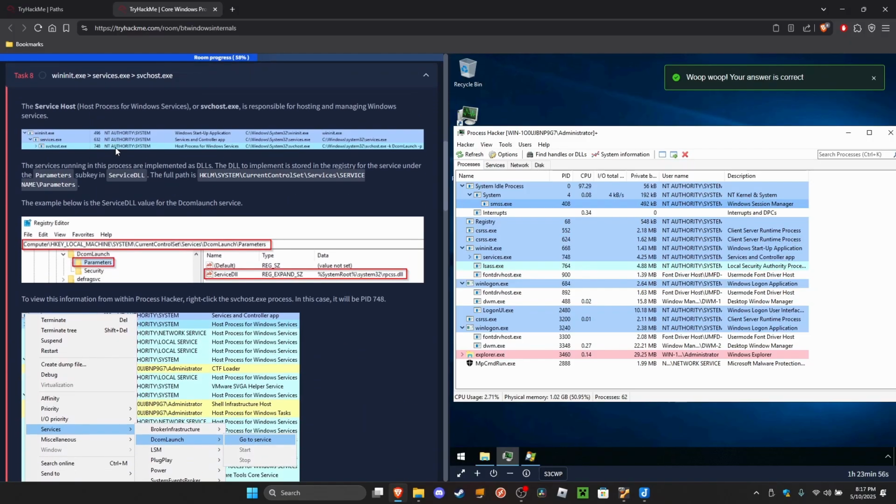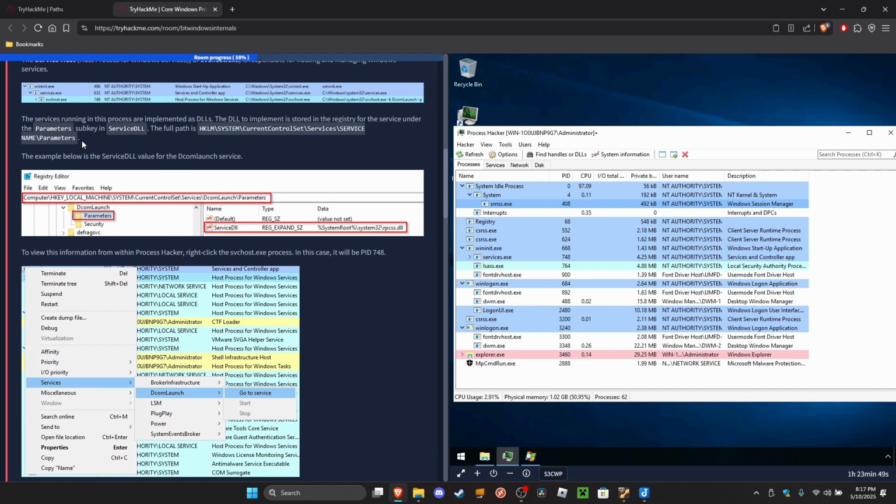And then here we can see svchost, the service host. This is responsible for hosting and managing Windows services. Services running in this process are implemented as DLLs. The DLL to implement is stored in the registry for the service under the Parameters subkey, in ServiceDll. The full path is HKLM\System\CurrentControlSet\Services\service name\Parameters. The example below is the ServiceDll value for the DCOM launch service, and you can see the parameters set and that ServiceDll.